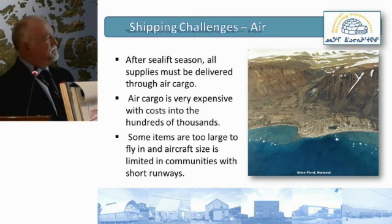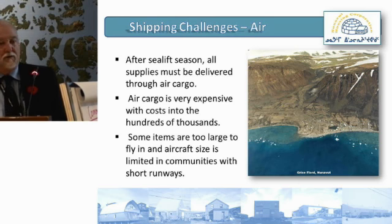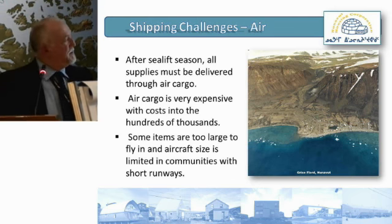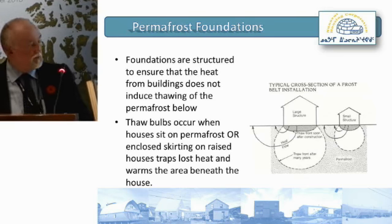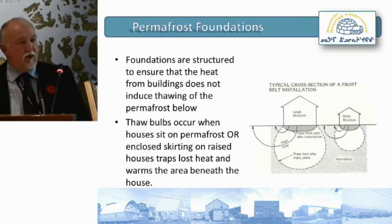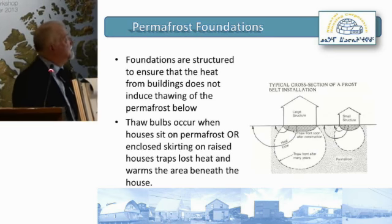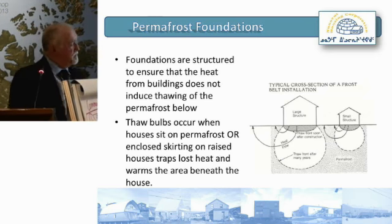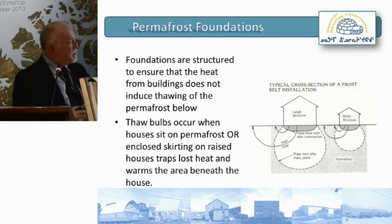We discovered a long time ago that by building on grade or putting skirting around our houses, we had a detrimental effect on the permafrost, causing the thaw bubbles indicated here. So in Nunavut, we don't put skirting around it if possible. Some private individuals do, but staff, Nunavut Housing Corp does not condone it. In the past, on our multiplexes, we used to use piles, and we're getting away from piles.